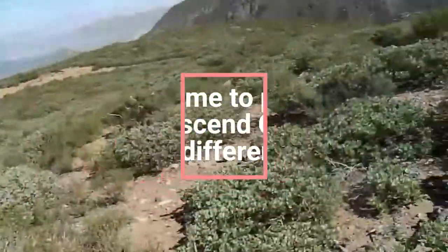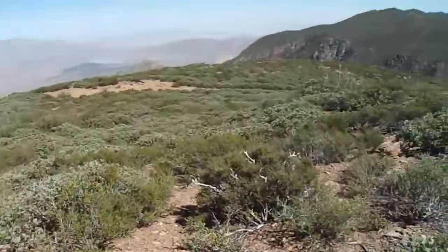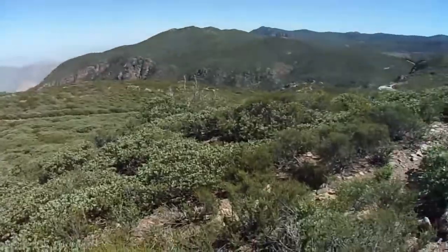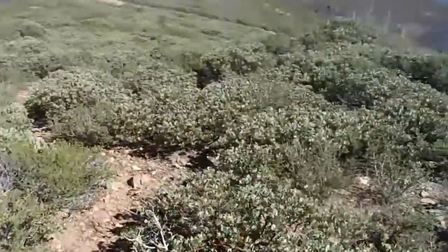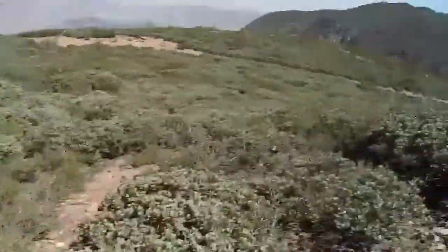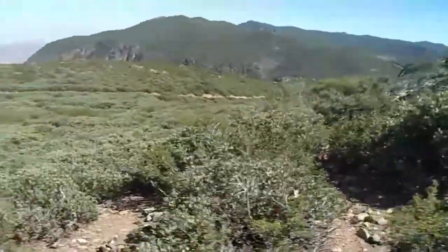So I'm making my way down. So far so good. Getting closer to that exposed spot over there, which looks like a nice trail cut or something. I probably shouldn't have followed the PCT.